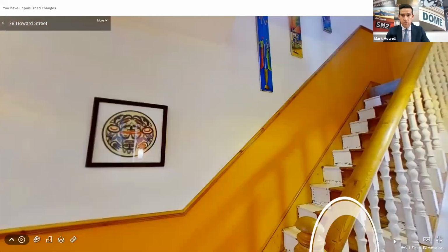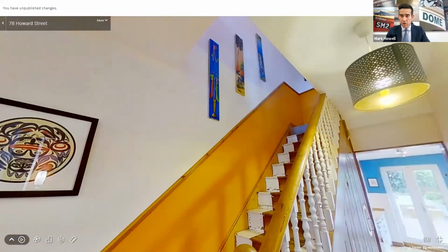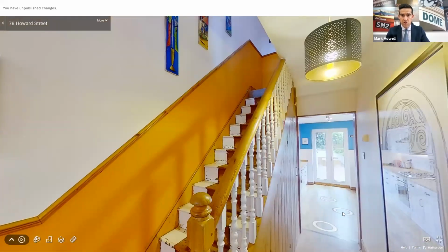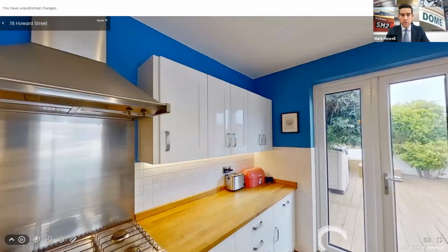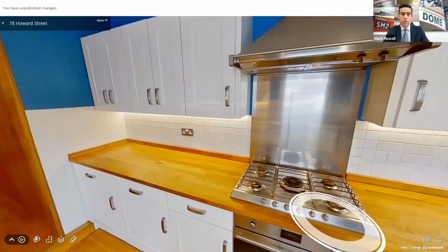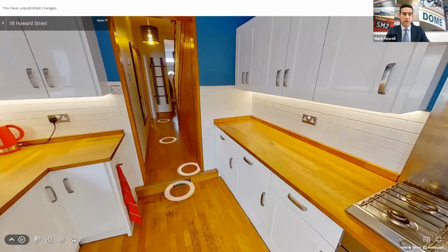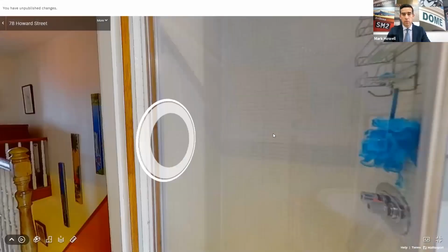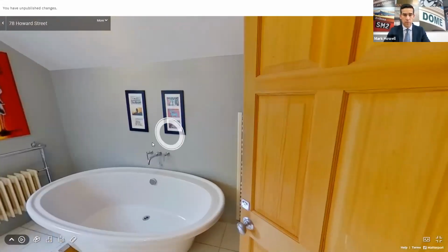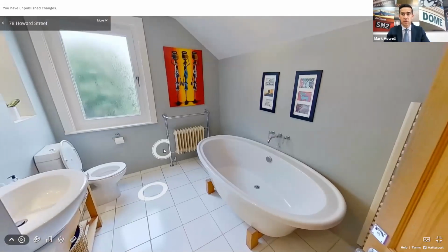Which gives you a really good perception of the size of the property. It's just like walking through it yourself. Everything's at the right eye level. It's just like having a physical viewing. And we use these now for all properties, so people can scroll in and out of the property and have a look at the sort of condition the property's in.